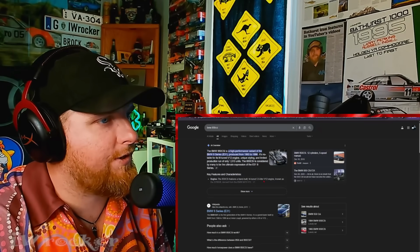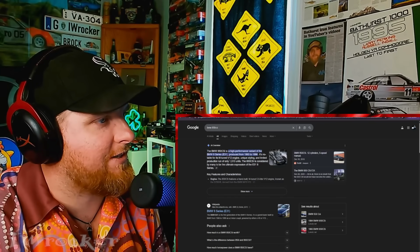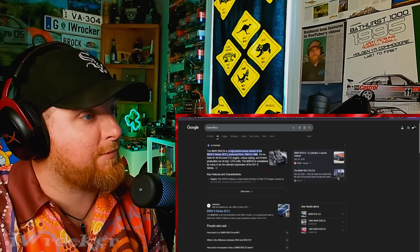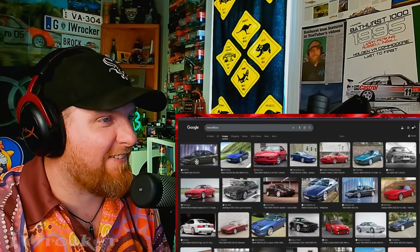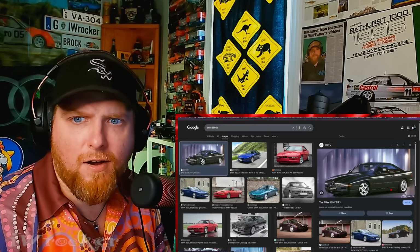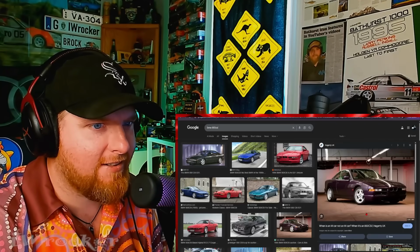Oh, this is a 90s car. High performance variant of the BMW 8 Series E31, produced from 93 to 96. Notable for its M-tuned V12 engine. Okay, let's get right to it. This thing is awesome. Oh my God, why do I not know anything about this?